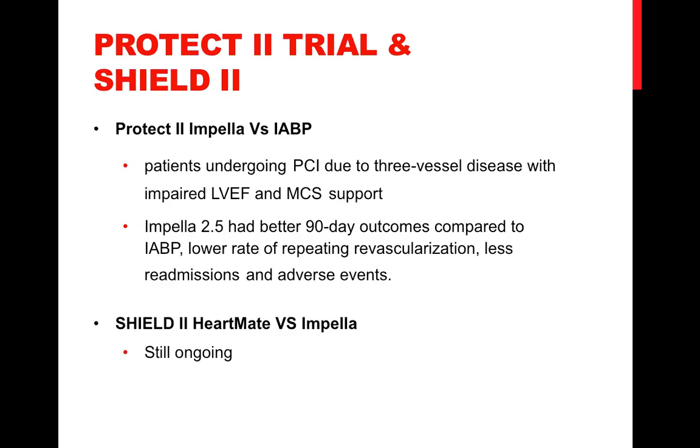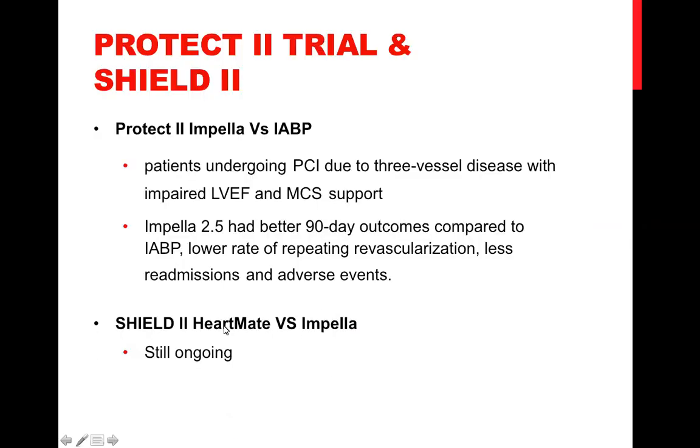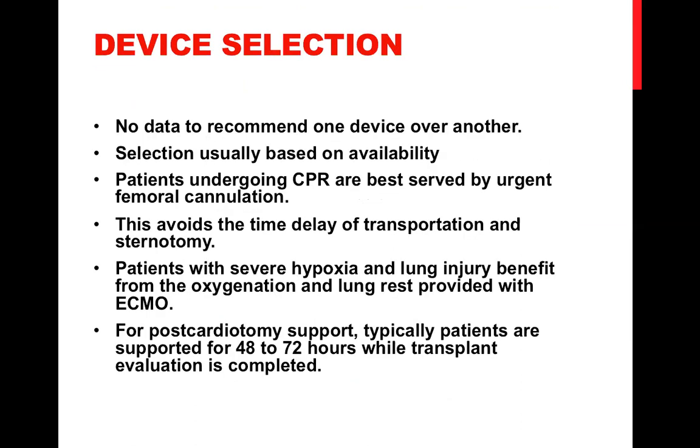And there's the HeartMate percutaneous pump. There's a still ongoing study comparing this device to the Impella, and there are no results yet. In general, for device selection among those devices, there's no data to recommend one device over another. Selection is usually based on availability and the center you're working in.